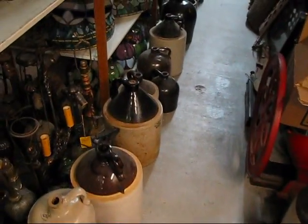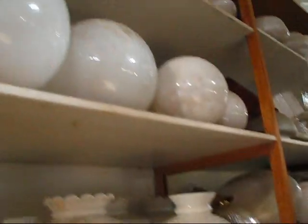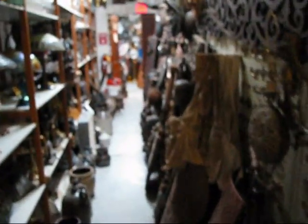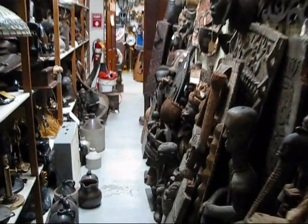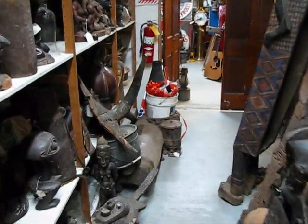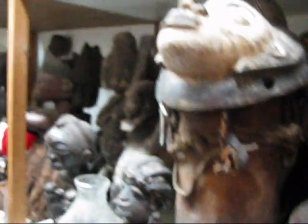This aisle has a lot of African stuff. Big jugs on the bottom. What do they call those things? I think of a special name. You got your lamps up here. More lamps. Let's just take a quick walk down. What's he got? This is a lot of African stuff. All right. African, all kinds of masks. Fertility figures. I really don't know how old this stuff is.